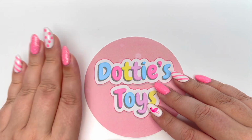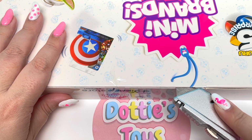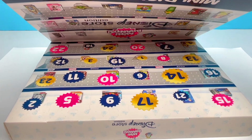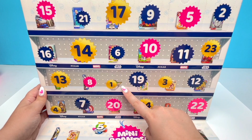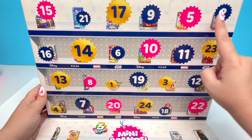All right, you guys, less chatter, more opening. Let's do this. In case you're curious, I got this at Target and it was $39.99. All right, here we go. All right, let's go ahead and turn this around. As you can see, there are 24 little cubbies. We have number 1 and we have number 24. And I'm gonna go ahead and open up everything in numerical order.